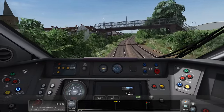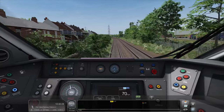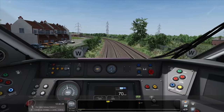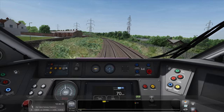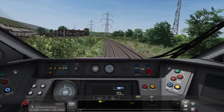The only alternative really would be to send them down to Penzance, wouldn't it? And that's probably better for 802s to go down there. I think there's a mix, isn't there, that come up here, of 800s and 802s. I know there's a couple of scenarios where you drive 802s instead.